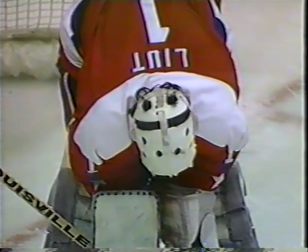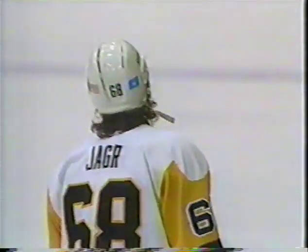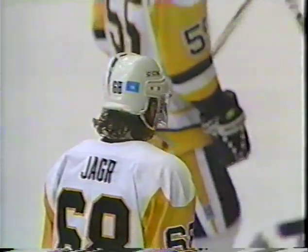What a save by Liut on Yager. Well, that's the save of the night right there. Mike Liut stopping Jaromir Yager. What a rush. That was the play of the night, too, from an offensive standpoint. And Yager made a great play going the other way earlier in this period to break up a centering pass.